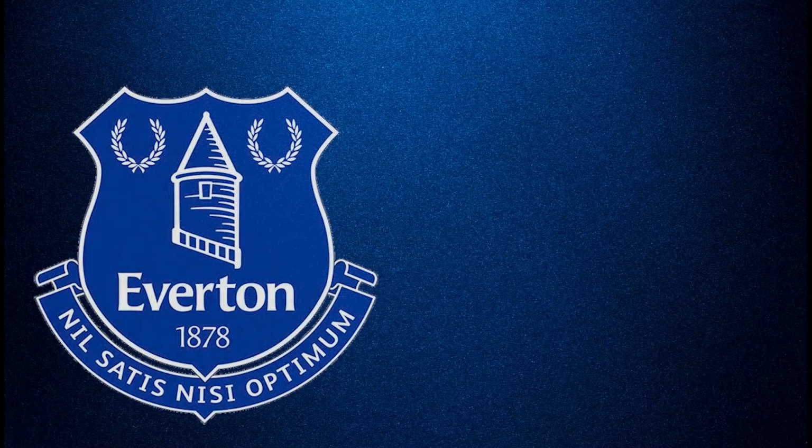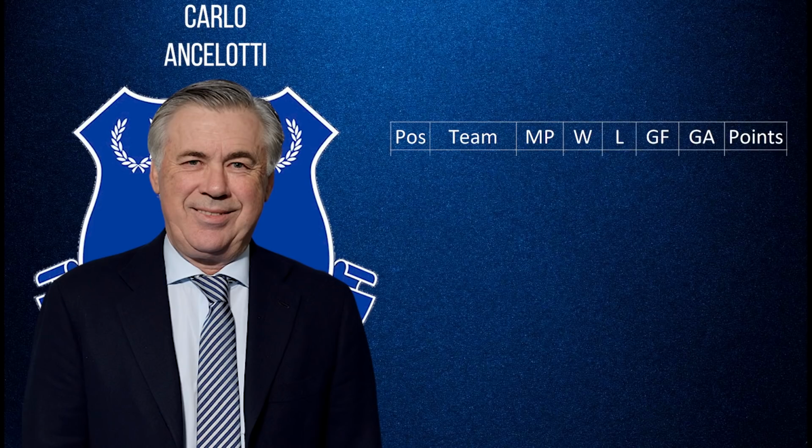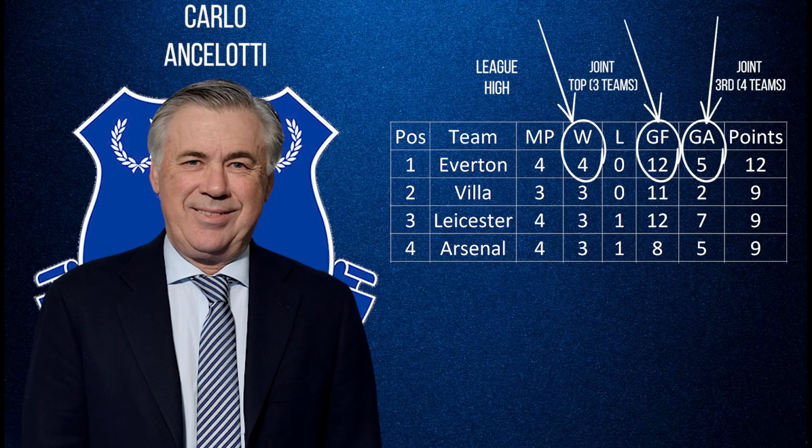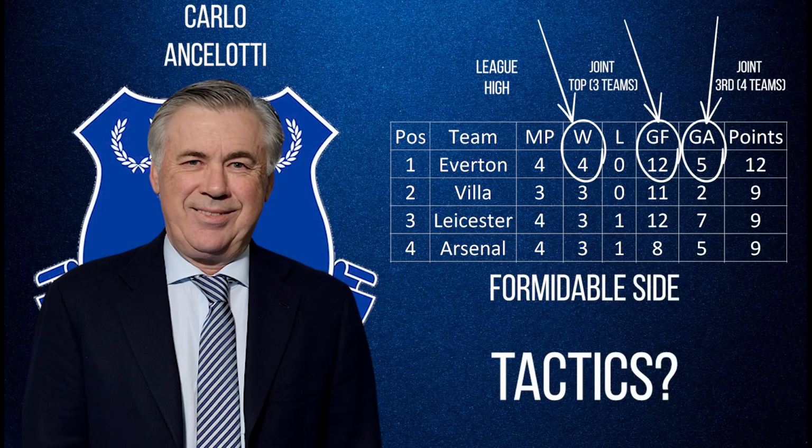So far in the 2020-2021 season, Carlo Ancelotti's Everton have been the outstanding team in the Premier League. Topping the table with 4 wins out of 4, being joint top scorers and having one of the better defensive records in the league, they have looked formidable opposition. But what tactics exactly have led to these successes?